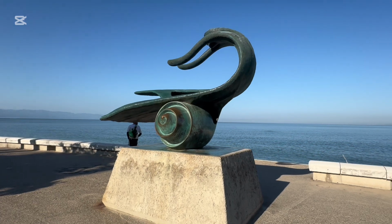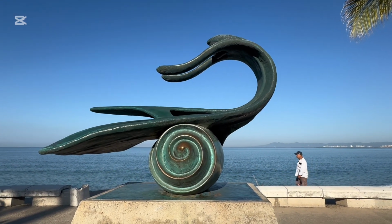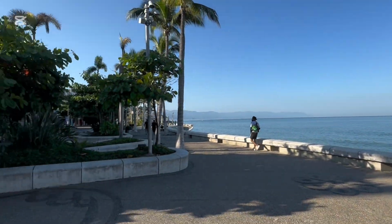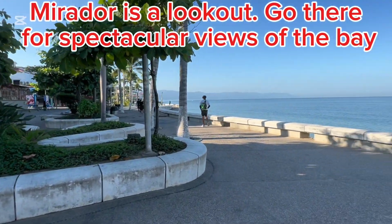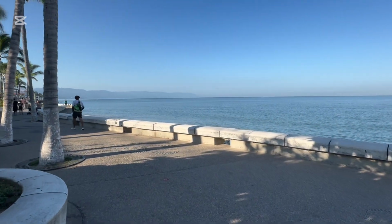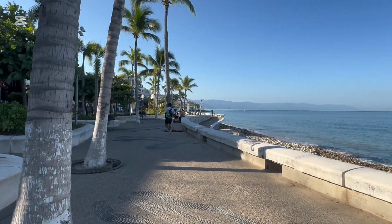So I'm not exactly sure what they call this one. I always refer to it as the body surfer statue. And it's right across what is Abasolo Street. And if you ever want to go up to the Mirador, this is the most direct route. You just start up that street and it should take you all the way there.